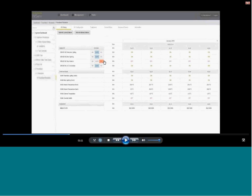Over here, in the output section, we have an override. So what we do is we can switch things on and off manually. So say, for instance, an engineer comes in to look at a door meter, we switch it off and on if he requires it to help him test it or just isolate it. When it's in auto, that means it's running to the time schedules that I briefed you on earlier.